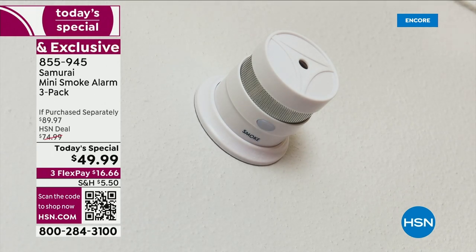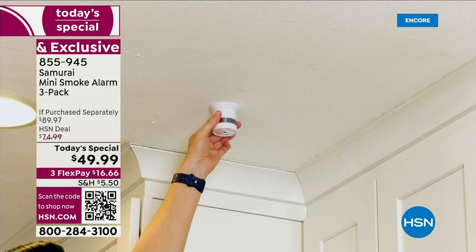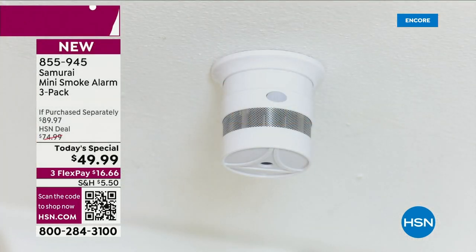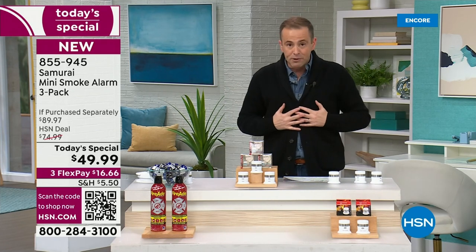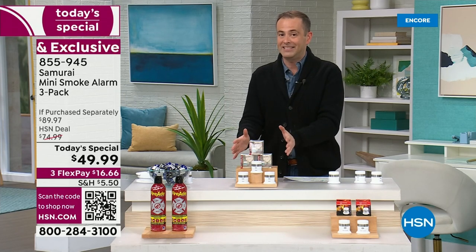We're going to talk about older smoke detectors. We'll talk about smoke detectors that maybe are past their sell-by date. This type of technology is normally really expensive. And that is why when Samurai launched these, it went crazy. Now, folks, I've done this many, many, many times. It's been a host pick for me, but we have never been able to do three for $49.99.